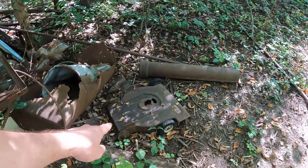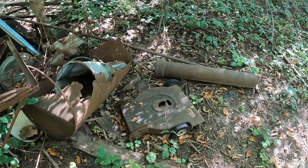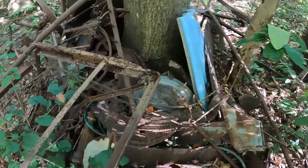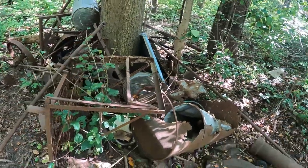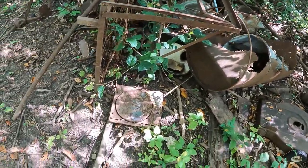That's obviously part of a lawnmower. And we'll see if there was an item here. Okay, there's a bedpan there. Not gonna touch that. There is some other tire rims and barrels and stuff. What's really interesting is this record player.